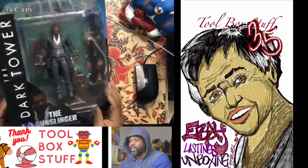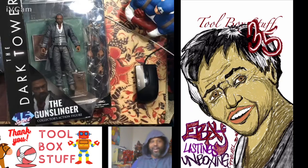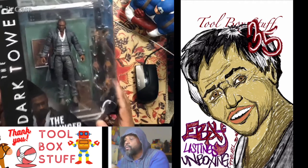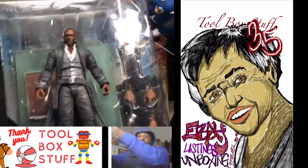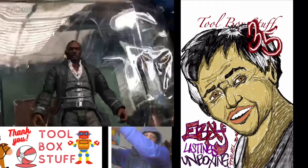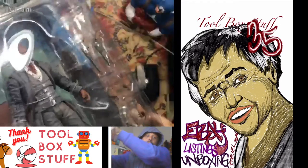Oh, Idris from The Gunslinger. They were up in arms when it was like Idris was gonna play the main character of The Dark Tower. Oh, he did a good job. Did a good job. And I like the fact that it looks like him. Look at that face. Can you see it? Can you see it? Uh-oh.